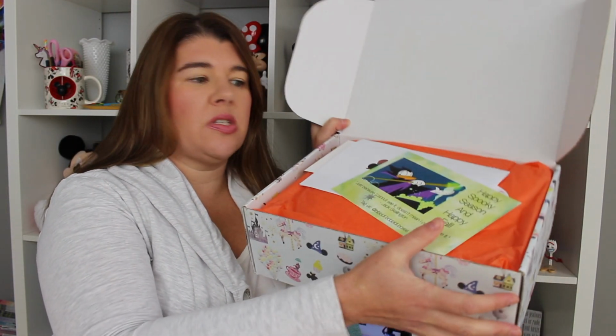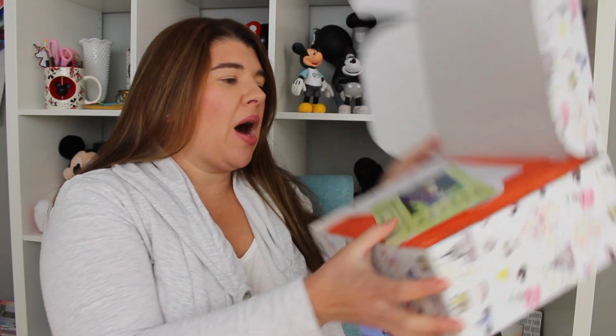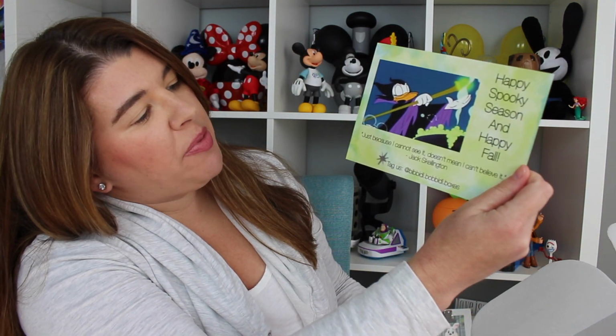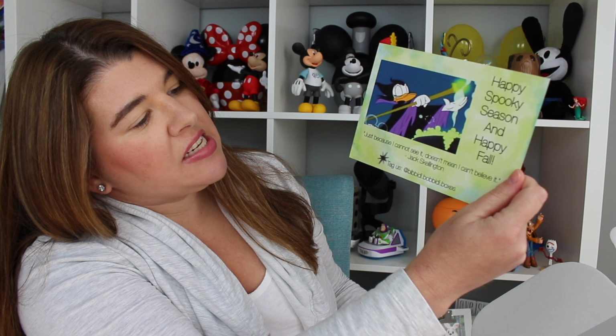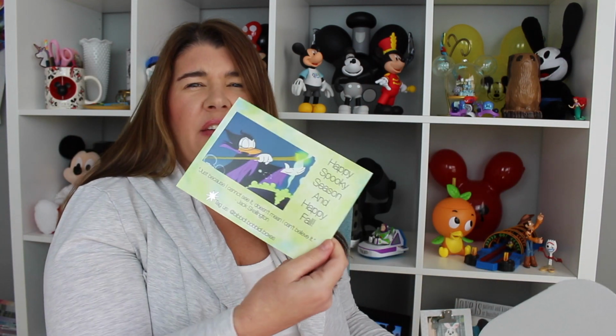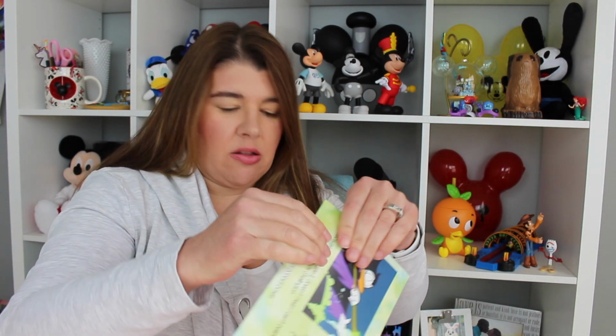Okay, so this is what you see when you open the box, and it is Daisy Duck Maleficent. It says, happy spooky season and happy fall. Just because I cannot see it doesn't mean I cannot believe it. And then tag Bibbidi Bobbidi Boxes. I feel like I got this same one last month. Maybe not, but I think that I did. And there's a little bit of glitter on there.